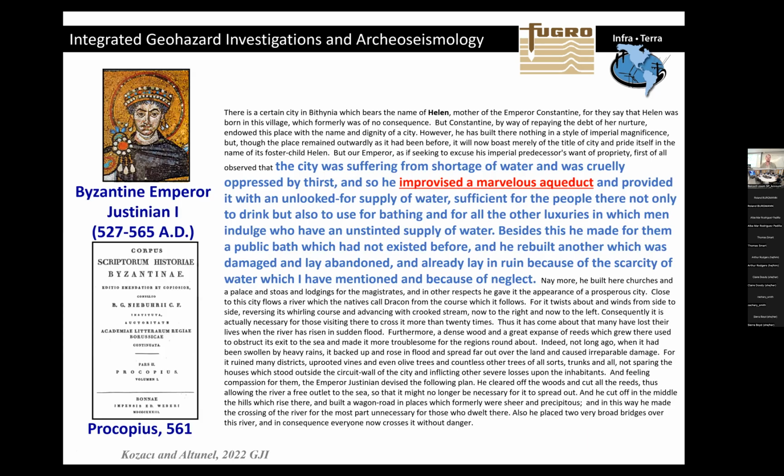So the coolest part of the story is Justinian, he was a really active emperor, Byzantine emperor, and Procopius was his historian. He published 3 books on him, 1 volume on his wars, 1 volume on his construction projects, and an unofficial volume on the juicy stuff, which I'm not going to go into.